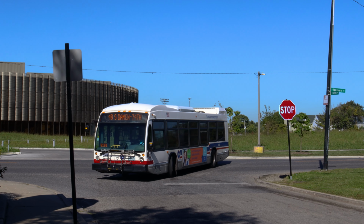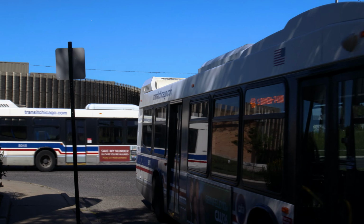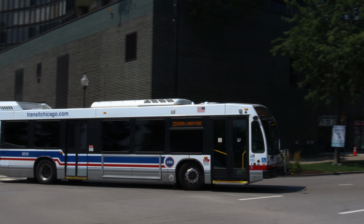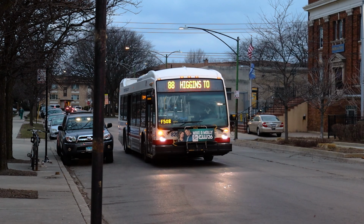Today I'm going to talk about the top 10 weirdest CTA bus routes. The criteria for this isn't going to be super strict. I'm going to look at any abnormalities, whether they have to do with the route's schedule, routing, or even more specific operation stuff. Pretty much anything transit bus routes don't normally do. These aren't necessarily bad routes by any means. Most of the time, the weirdness of these routes have very good reasoning behind them.